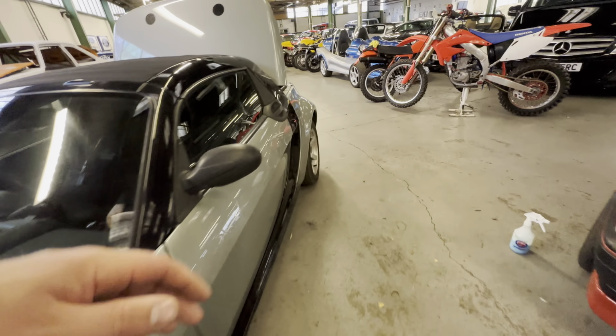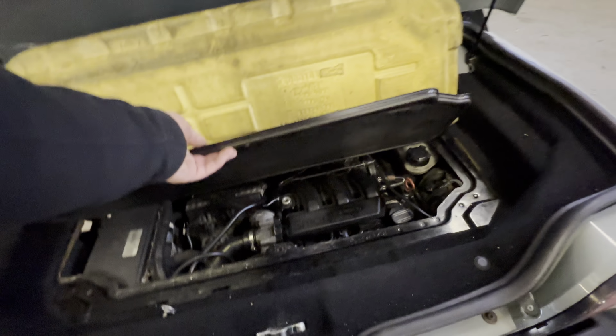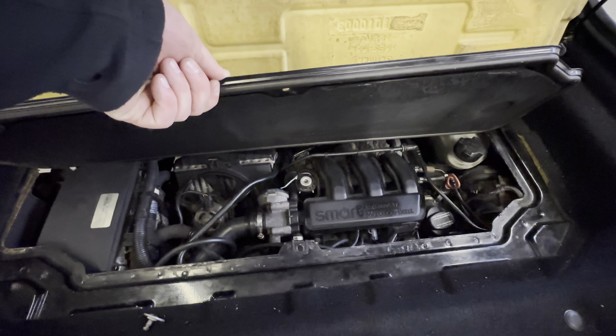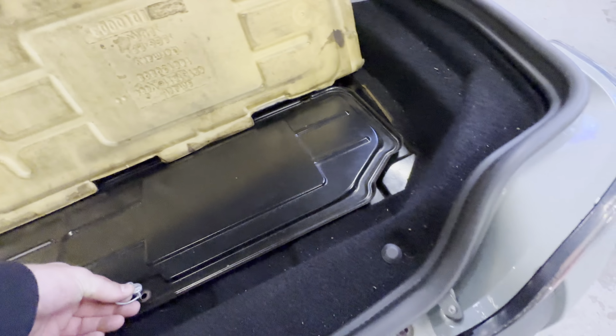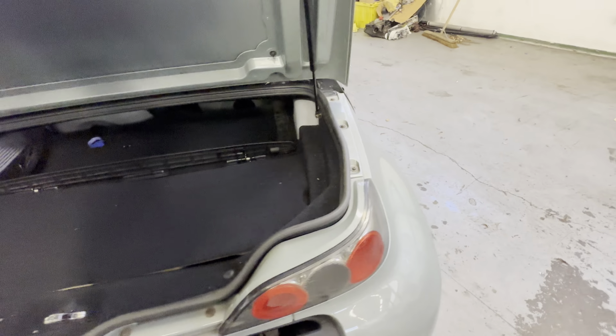We'll go back into the engine where James is going to fire this little smart car into life, if you don't mind, James. It fires straight up without hesitation. Ticks over nice and smooth, no complaints at all with that there. We're going to just pop this back down and we'll go around to the front again.